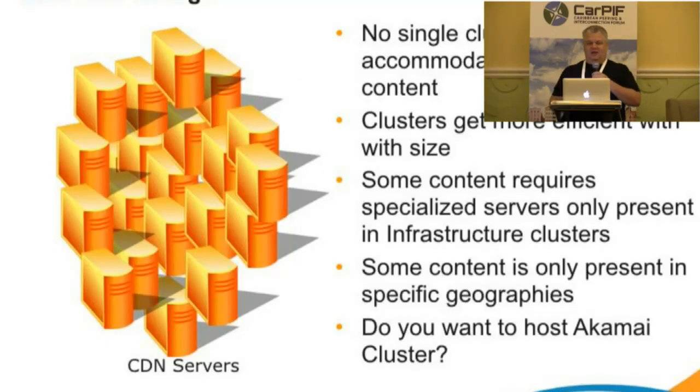So why don't I get all the Akamai content via that peering? This is a pretty common question we get from our new peering partners and our new AANP deployments. The reality is the amount of traffic Akamai serves is huge. We have a wide variety of content that people pay us to deliver, and no single cluster can hold all of that within the bounds of its disk space. Clusters do get more efficient with size, so the bigger the cluster, the bigger its cache size internally is, and so the more content it can hold.